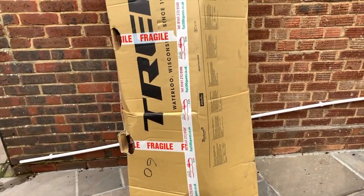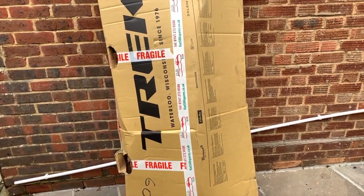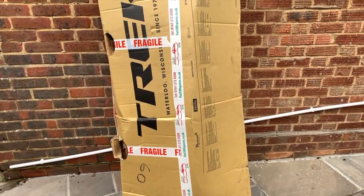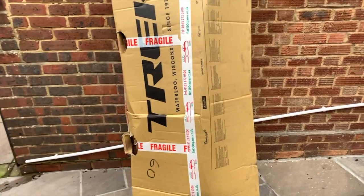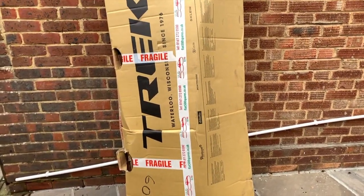In there, as I said before, we have a black dash from a Sport. We also have the driver's airbag, passenger airbag, and knee airbag. None of those I need, so I'll be selling those, which will hopefully get me the money back combined from what I paid for that. That's what I'm hoping. That will be a result.